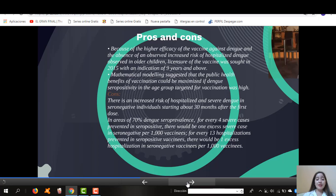Cons: there is an increased risk of hospitalization and severe dengue in seronegative individuals, starting about 30 months after the first dose. In areas of 70% dengue seroprevalence, for every 4 severe cases prevented in seropositive, there would be 1 excess severe case in seronegative per 1,000 vaccinees. For every 13 hospitalizations prevented in seropositive vaccinees, there would be 1 excess hospitalization in seronegative vaccinees per 1,000 vaccinees.